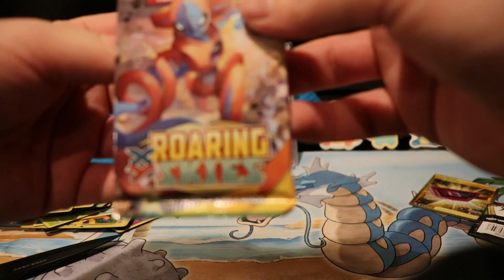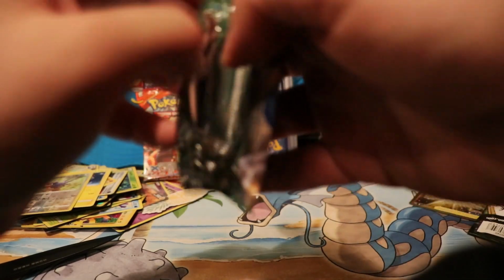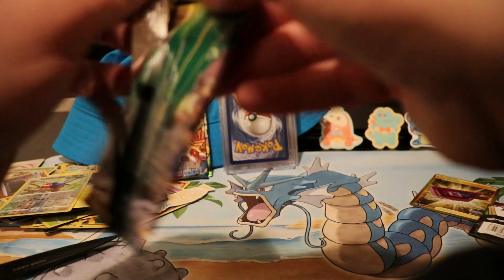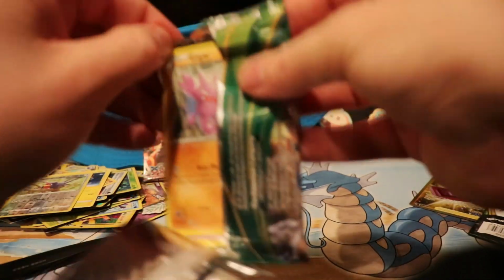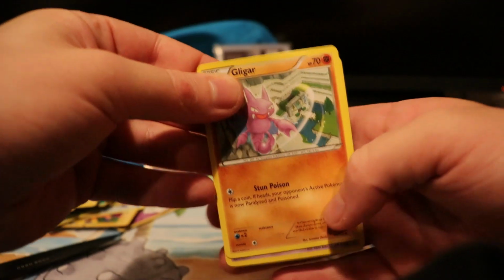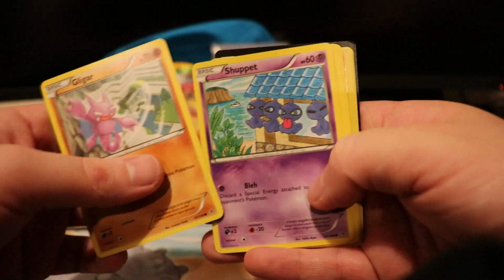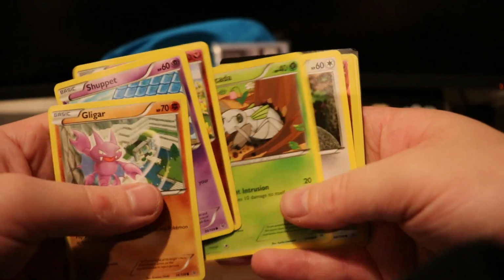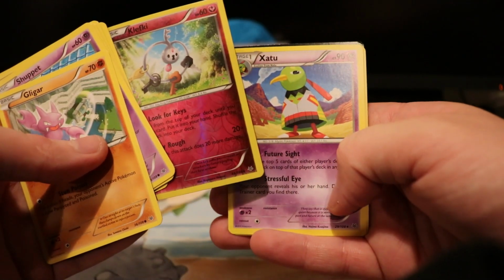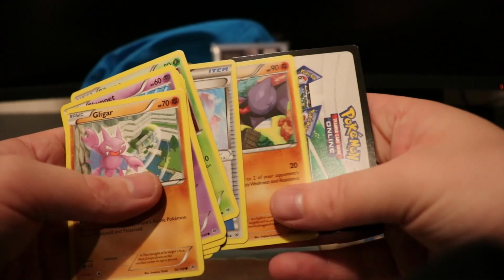So some Roaring Skies. I remember a couple of years ago, the Dollar Store actually had the Primal Clash and Roaring Skies blisters back on the shelves. I remember walking in and seeing some, so I got two or three of them. There wasn't a lot, but I was able to snag them, and it's just really cool being able to get those packs. All right. Nothing, and then the rare. Okay, nothing crazy there.